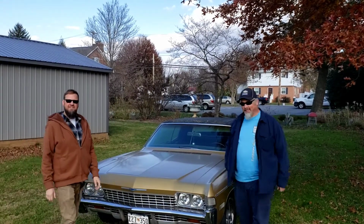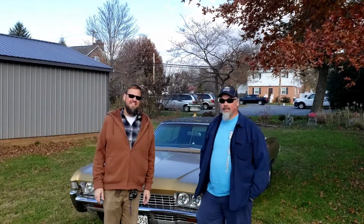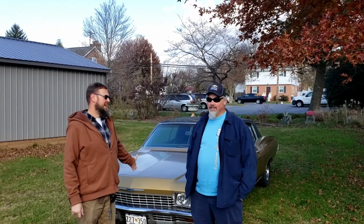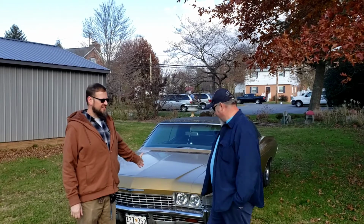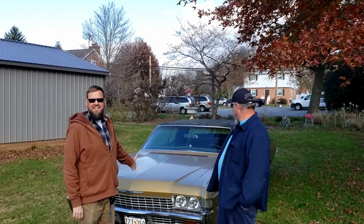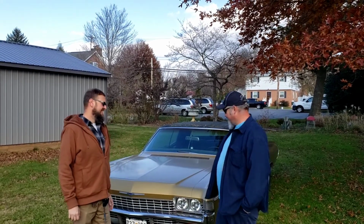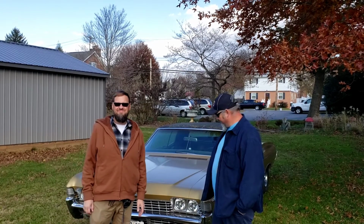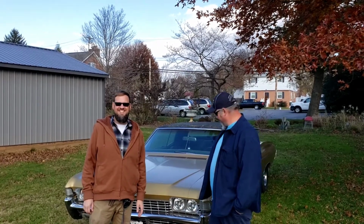Just in the layout here, FNK Classic Cars. We're going to go over this beautiful 1968 Chevy Impala. It's a fine pile. We call this one Large Barge, aka Goldilocks. She's a trusty but rusty cruiser. Yeah, it belonged to Large Marge. Right.